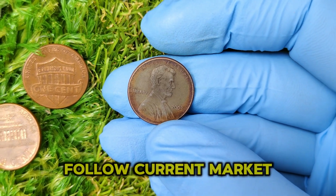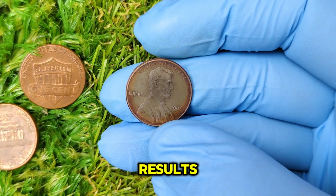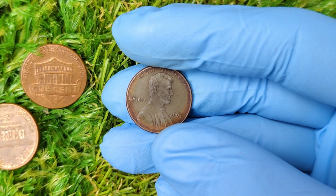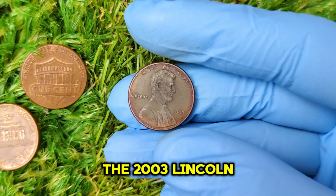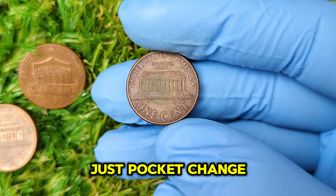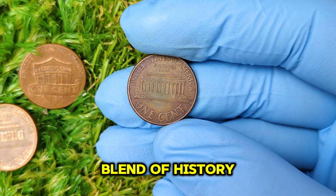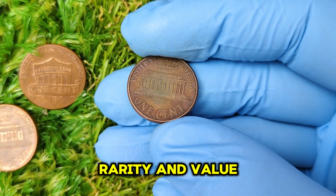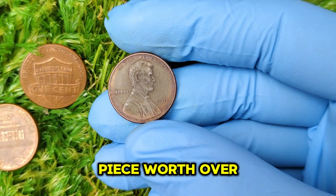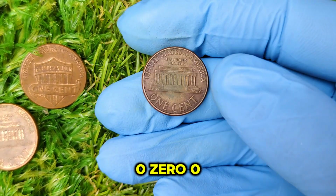Stay informed. Follow current market trends and auction results to understand better what collectors are willing to pay for your coins. In conclusion, the 2003 Lincoln 1-cent penny without a mint mark is more than just pocket change. It represents a blend of history, rarity, and value. If you happen to find one of these coins, you might just hold onto a piece worth over $9,000.